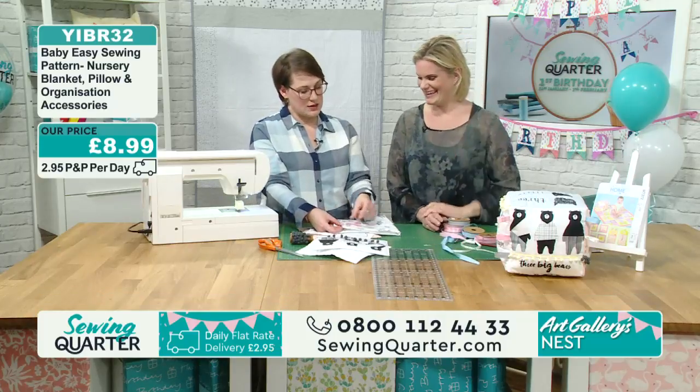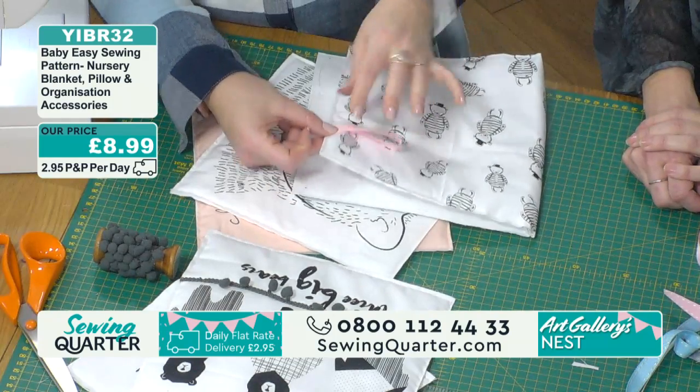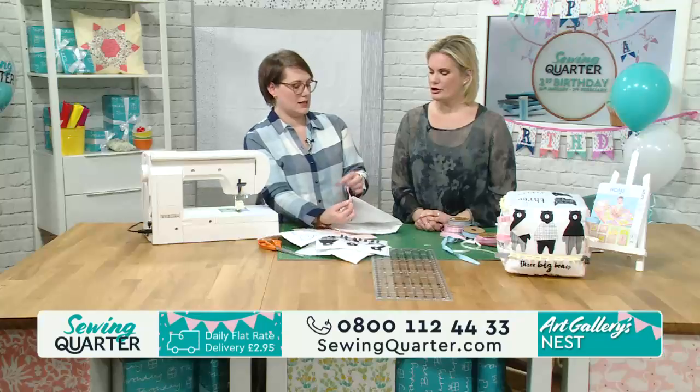So you just take the snippets of the ribbon or whatever, you add as much or as little as you want, you add them into the corner, and then when I'm adding my next panel, I'm just sewing down so they're caught inside and then they become little tabs.